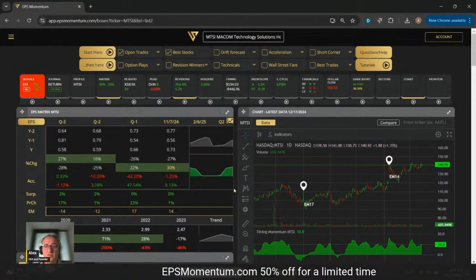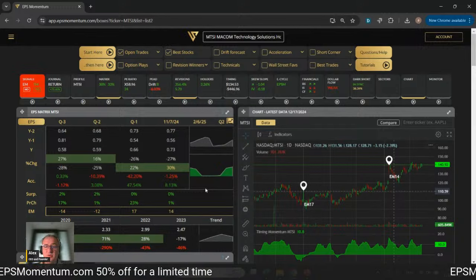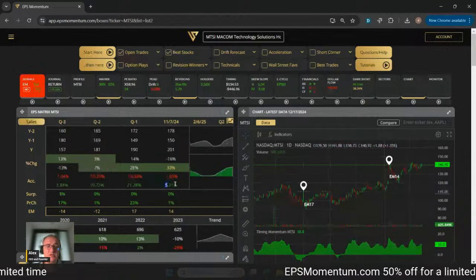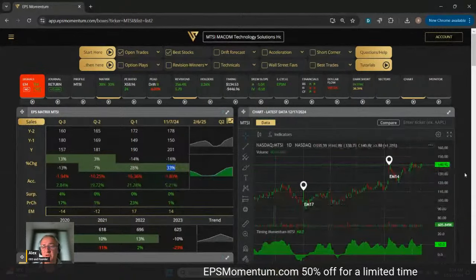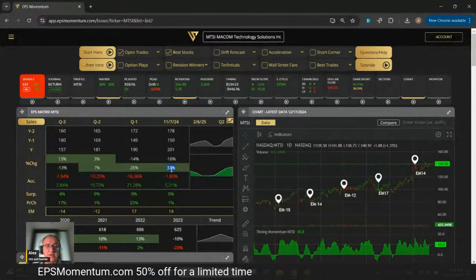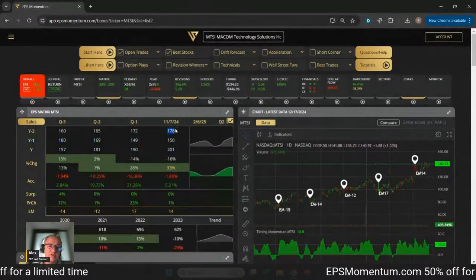So yeah, truly important as well. Really in a trend here. EM is not all the way to 20. And let me explain why it's not. What we do is we calculate the trend.